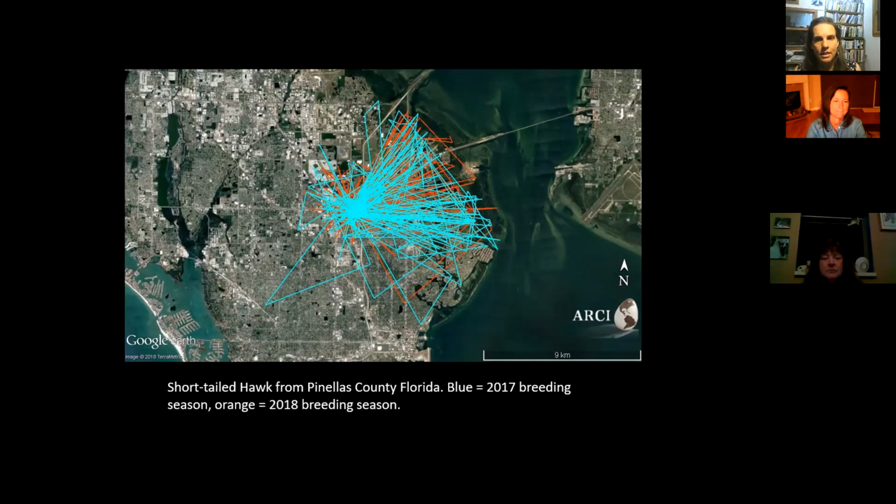But what I wanted to emphasize here is that this bird stayed on territory the whole time, and had very similar activity during its breeding seasons. 2017 is the blue lines, and then under there 2018 are the orange lines. And you can see that bird routinely goes to the mangrove edges. A lot of songbirds gather in these areas, so it's probably finding great food and then coming back to roost, and of course to its nest to feed its young and its mate after foraging about.